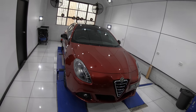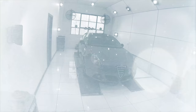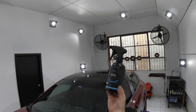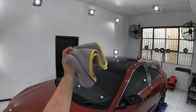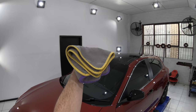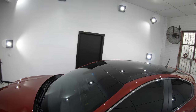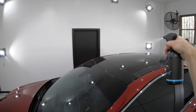Now this Alfa Romeo Giulietta QV, as many of you may know, was paint corrected and coated with C-Quartz UK about 2 years ago, and it will be soon again, lightly polished and recoated as soon as I get the chance. I've been using Nova Boost on it after each wash for the past 3 months to ensure it stays protected and looks great until it's recoated. And hopefully you can see it's been doing a fantastic job.